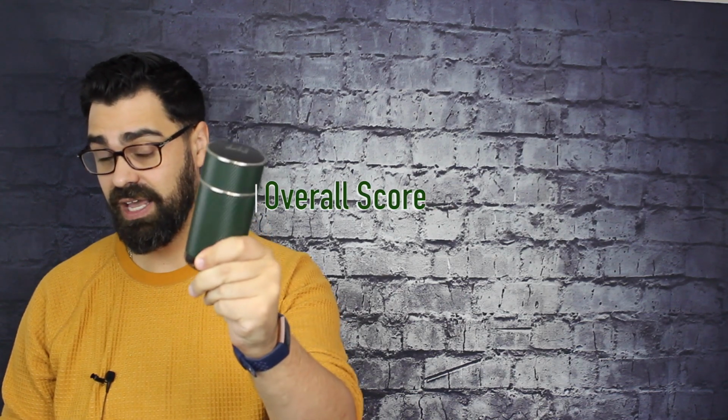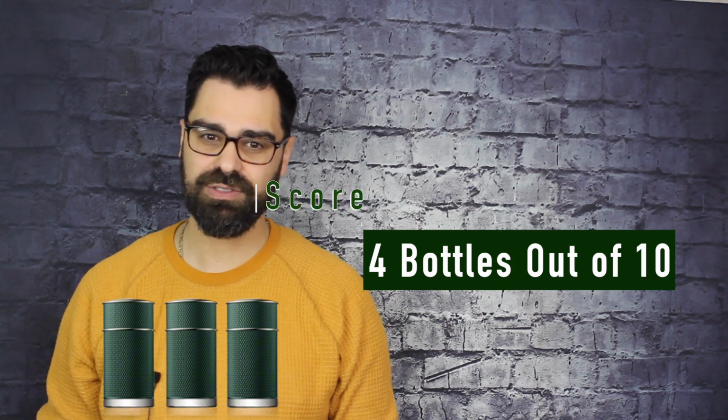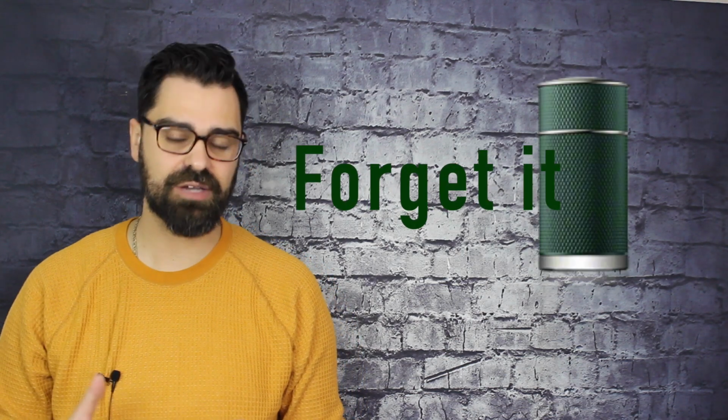That's my honest opinion. Overall score on this release, Icon Racing is probably going to get one of the worst scores for the Icon series, and I'm going to give this one 4 bottles out of 10. I really did not like this release. What would I recommend? Is it a purchase, is it sample worthy, or is it forget about it? Definitely a forget about it. It's not a standout at all.